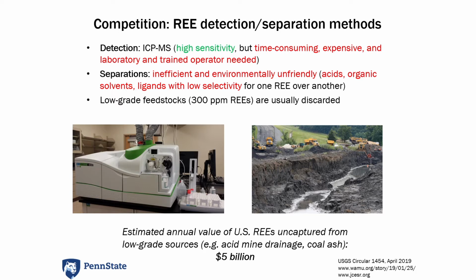Current technologies for achieving these ends are inefficient and environmentally unfriendly. Basically, as a testament to just how problematic these current technologies are, the US throws away about $5 billion worth of rare earths every year. And our goal is to basically help us recoup some of those resources.